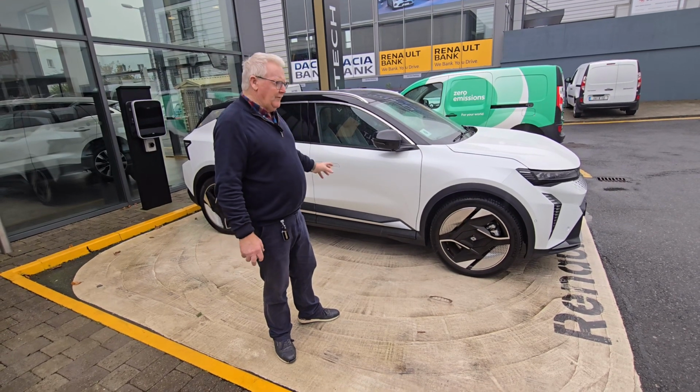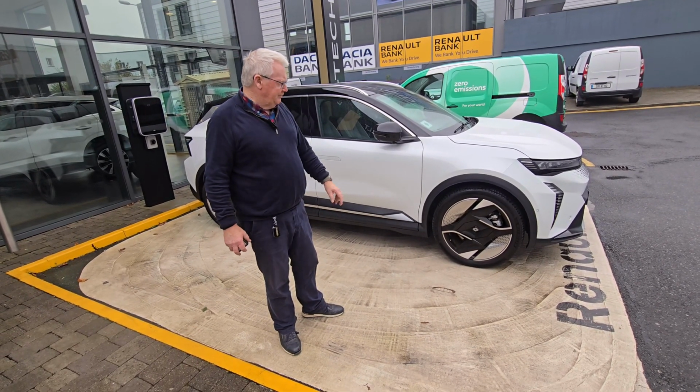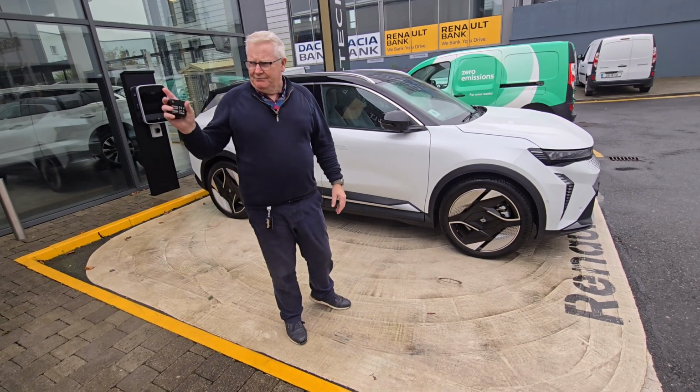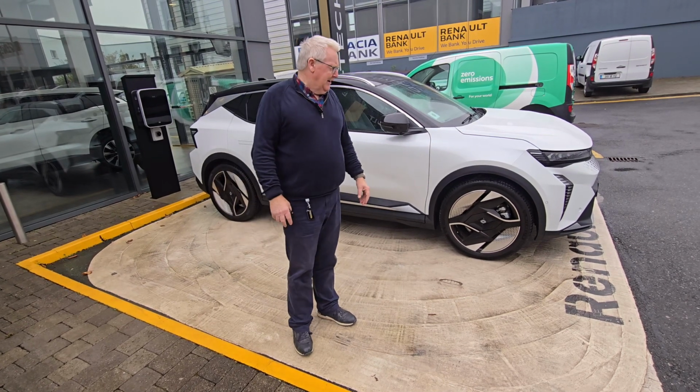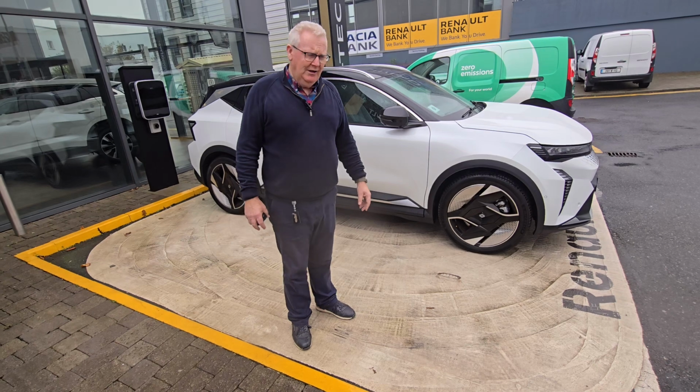Probably one of the finest EVs I've driven so far this year, I have to say. Beautiful looking thing. Well done, and thanks to all the guys here for giving us the car for the last hour. And we might even do a video on the new Astral next week.